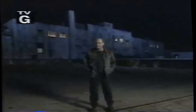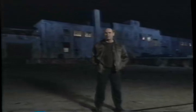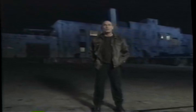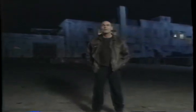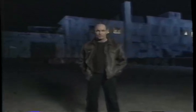Good evening. I'm Mitch Pileggi. You're about to see one of the world's top magicians break his code of silence and reveal some of magic's most closely guarded secrets. This is not a gimmick. You are actually going to find out how these amazing illusions are pulled off. A warning, if you don't want to know how these tricks are done, better switch to another channel right now.